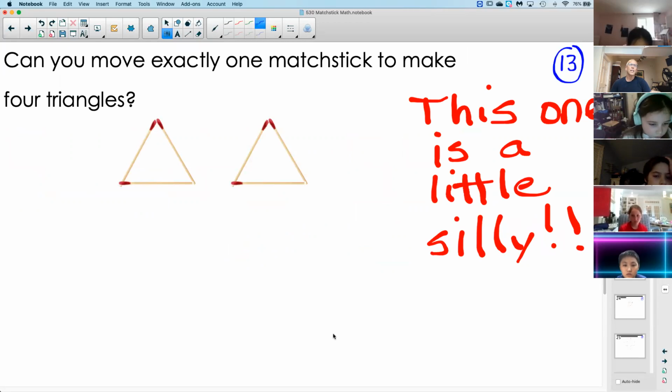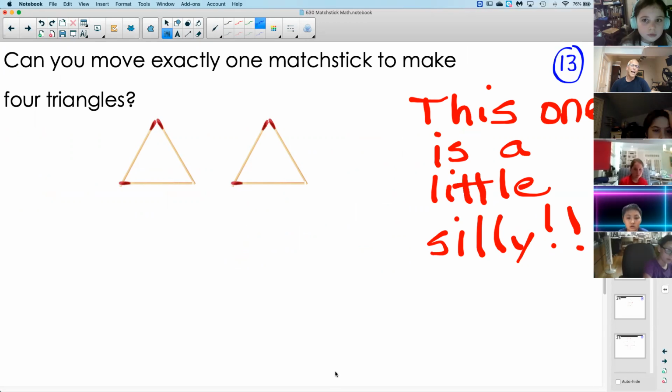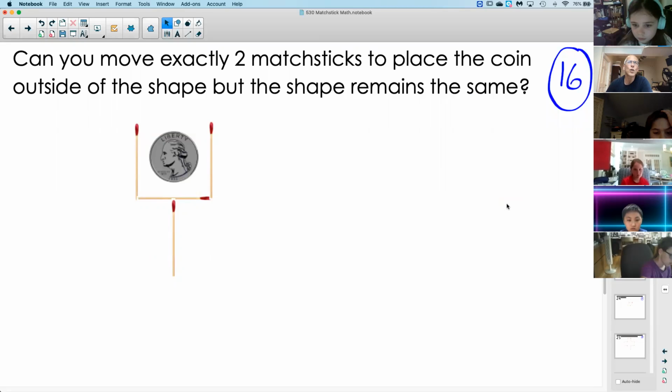Now, what I want to show you are the other puzzles. This one is a little silly. You're supposed to make 4 triangles. And I say it's a little silly because, well, I was feeling silly. Would you say that that is silly? 4 triangles, right? So remember, you can be as silly as you want as long as there's some truth to it. Now, this one here, you must move 2 matchsticks. The shape has to be identical, but the coin will no longer be inside the U.